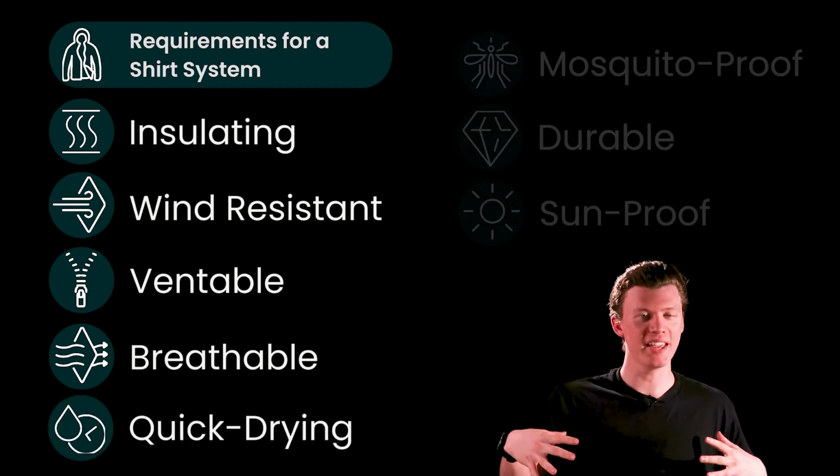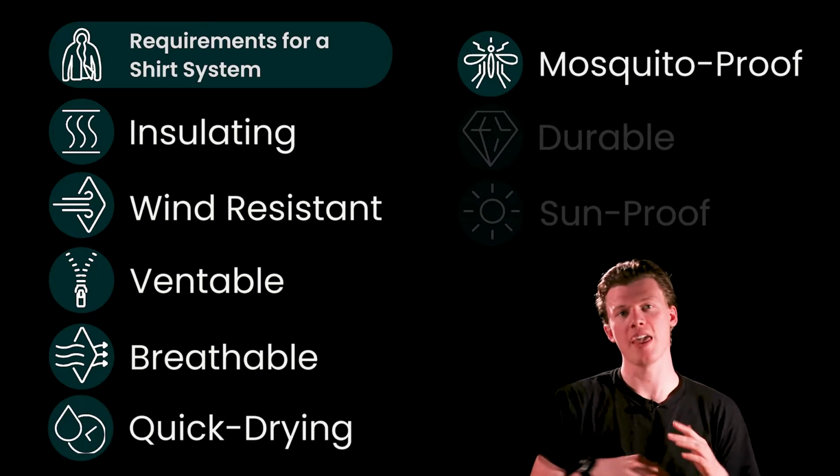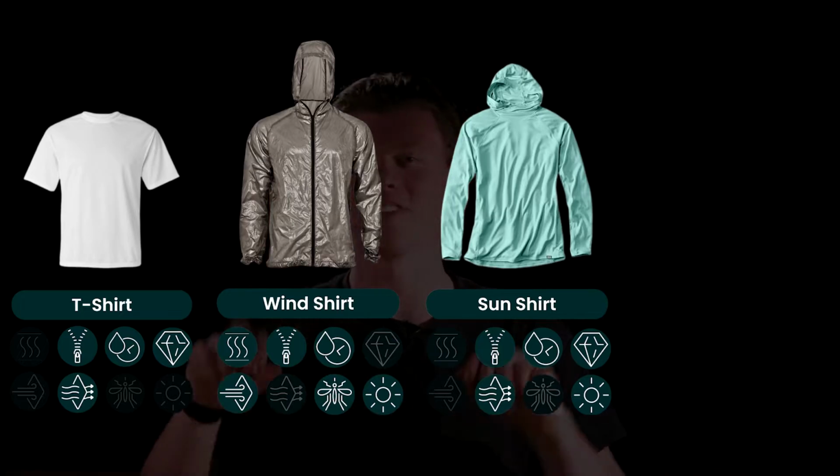It should dry quickly, ideally within a matter of minutes in the sun. It should be mosquito bite proof. It should be durable enough to withstand bushwhacking through rough environments, and it should protect your skin from the sun. In order to accomplish these 8 things, most hikers use some kind of a combination of a t-shirt, a wind shirt, a sun shirt, and some type of a hiking shirt.